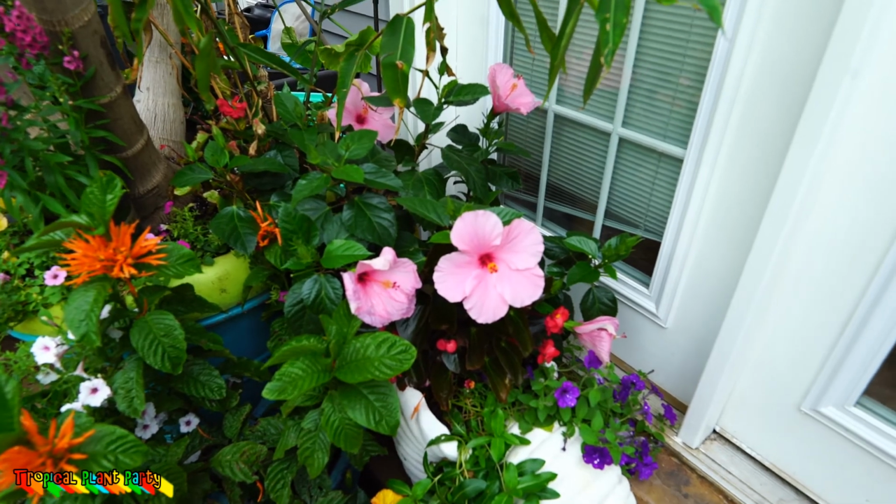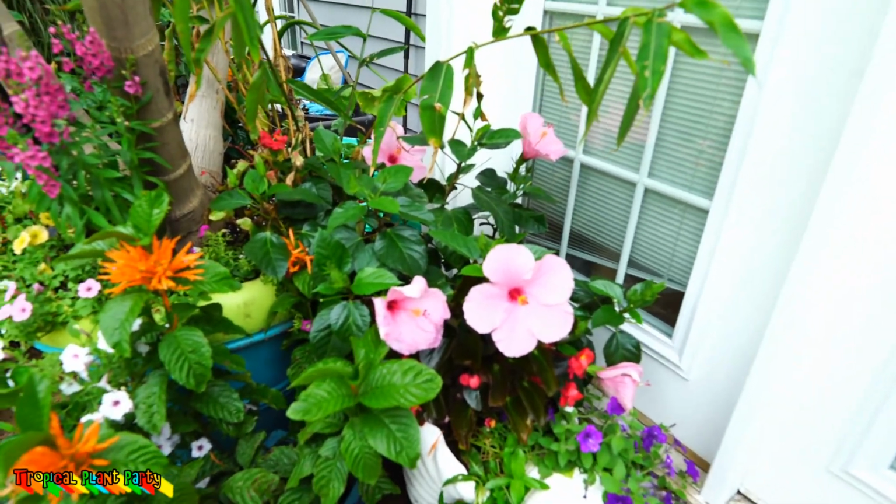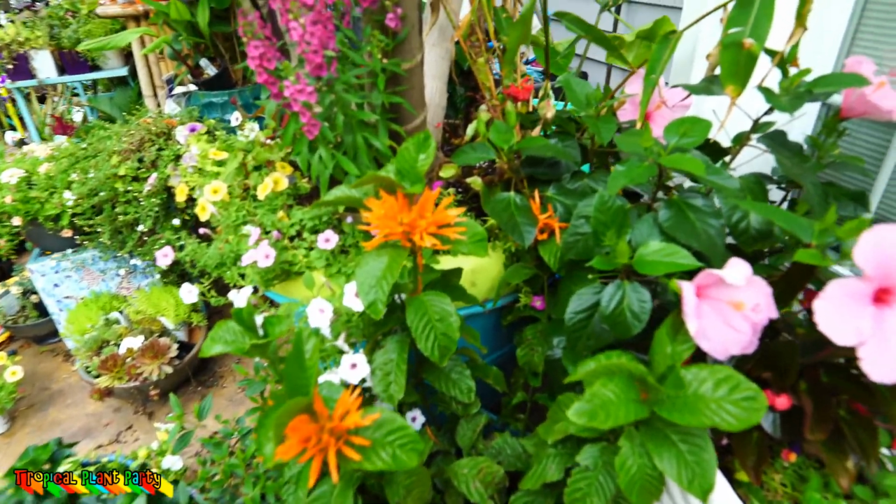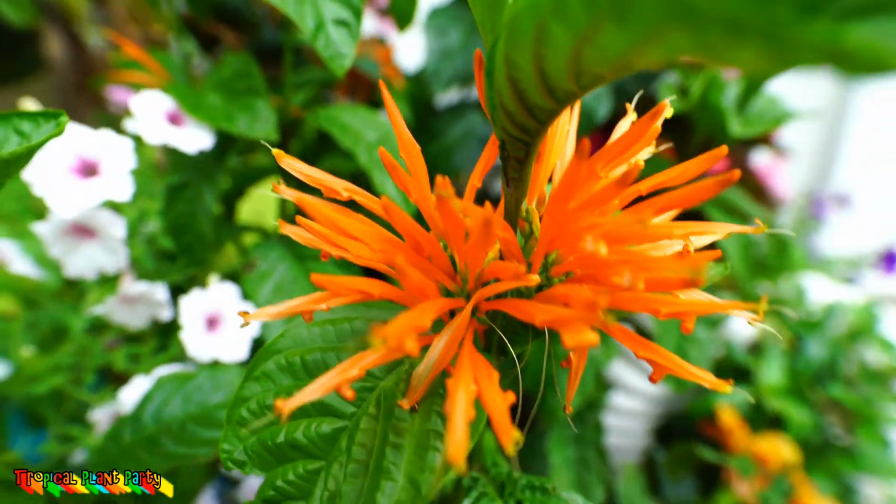Got this hibiscus. This is the Seminole Pink, and it's got lots of blooms on it. It's one of my favorite hibiscus. And this Justicia is doing really well. Aren't those pretty though? I love those.